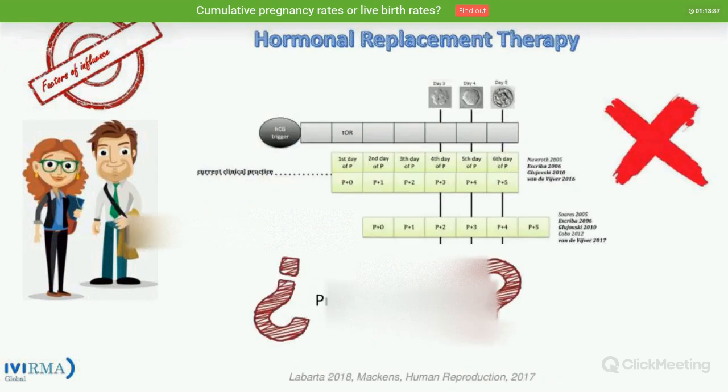What about the progesterone? We are doing a lot of work now. Dr. Alabarta is working with us at IVI Valencia. Last year she analyzed that the dose of progesterone is important, but more than the dose, what is important is the progesterone level on the day of the embryo transfer. She realized that if the progesterone level on the day of transfer was lower, the chance of getting pregnant was lower than with higher progesterone levels. For that reason, it's important to know the progesterone levels.